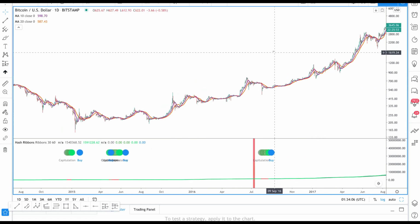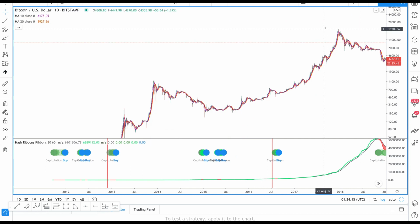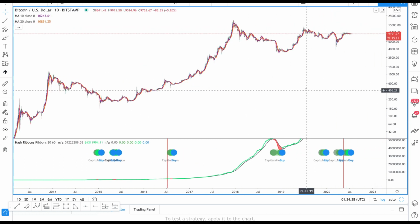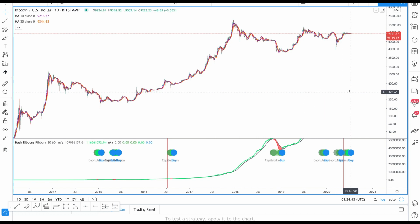massive move all the way up to the high, which I suppose some of you guys might remember, of almost $20,000 back in December 2018. And notice that most of this big move up was preceded again by the Bitcoin halving. Okay, so look now. Now we are at this Bitcoin halving again, and we have this buy indicator flashing blue.